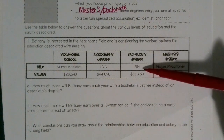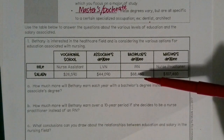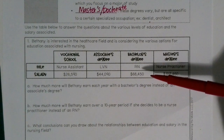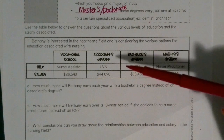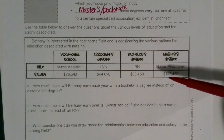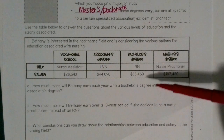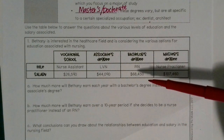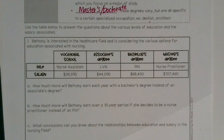Or a bachelor's degree, she could be a specific RN, and that's like your nurses that you usually see, RNs at the hospital or at a doctor's office. They're usually RNs. Sometimes you have an LVN, and sometimes you have a nurse practitioner. Nurse practitioner is even another step forward. So these are all different levels within the nursing field, and they each have different requirements. So if she wanted to be an RN, she'd have to get her bachelor's degree, but the pay goes up steadily, depending on the level of education as well. So the more specific learning that you do, usually the salary gets better as well.